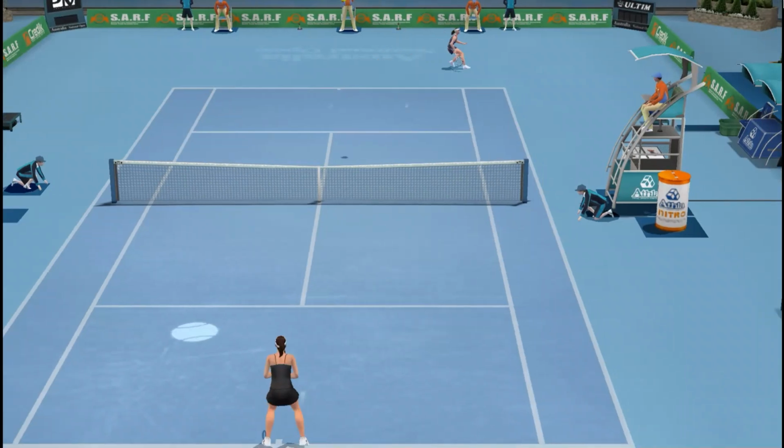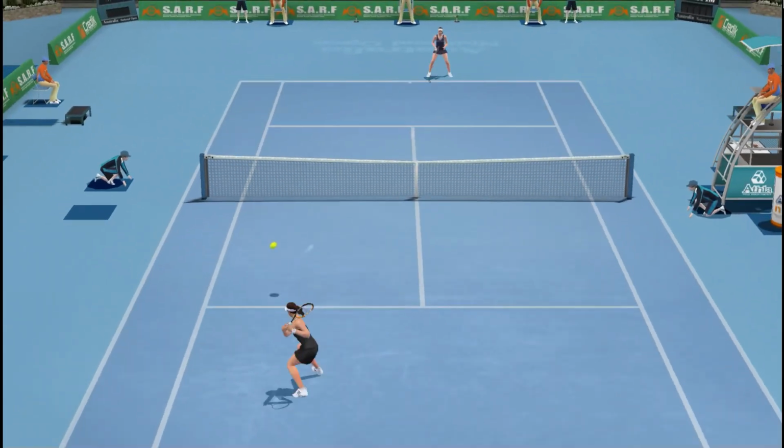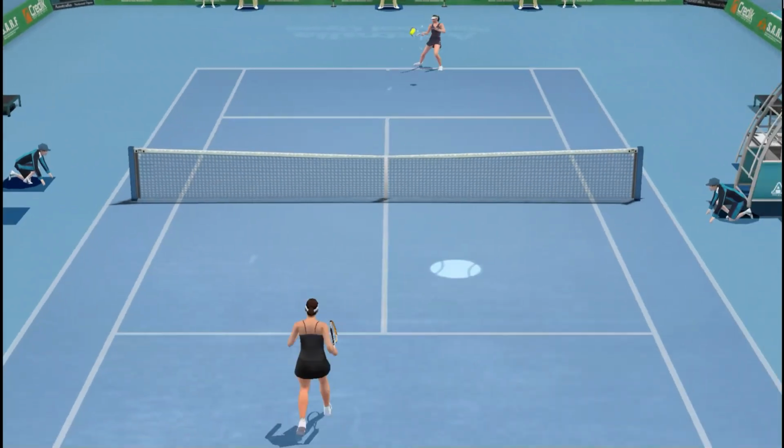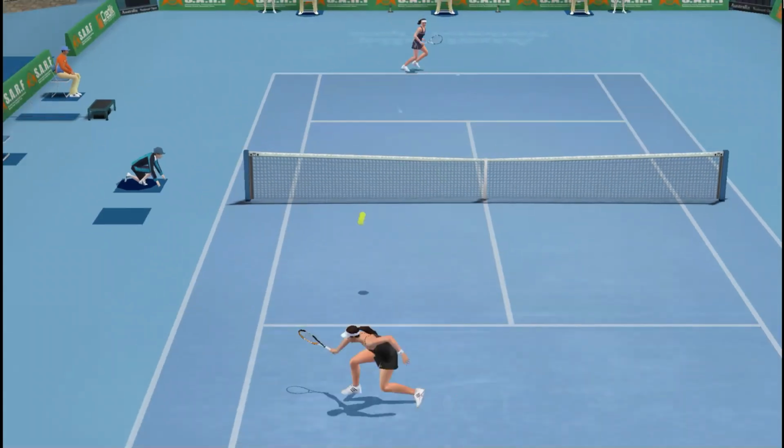Martina Hingis turns a bit further forward. Anna Ivanovic with a backhand to the centre. Martina Hingis turns. And then Anna Ivanovic with a backhand side shot. Martina Hingis returns. And Anna Ivanovic with a forehand shot. Martina Hingis returns. Anna Ivanovic then backhand volley.